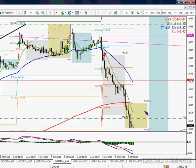Even if it's a small retracement towards 142.50, it could be big enough to touch my stop to take me out. So I prefer to allow the market to breathe and to give me a pullback at least to the 200 MA on 30 minutes.